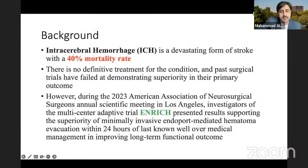At the AANS Annual Scientific Meeting in Los Angeles, investigators of the multicenter adaptive enrichment trial presented results supporting the superiority of minimally invasive endoport-mediated hematoma evacuation within 24 hours of last known well over medical management in improving long-term functional outcomes in these patients.